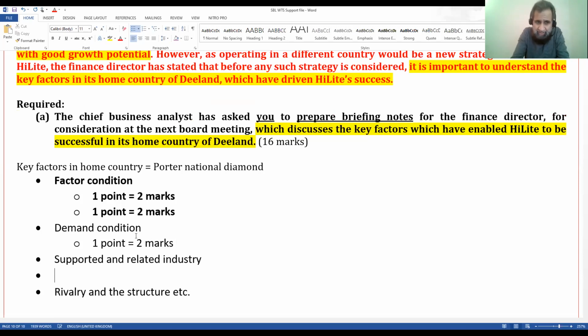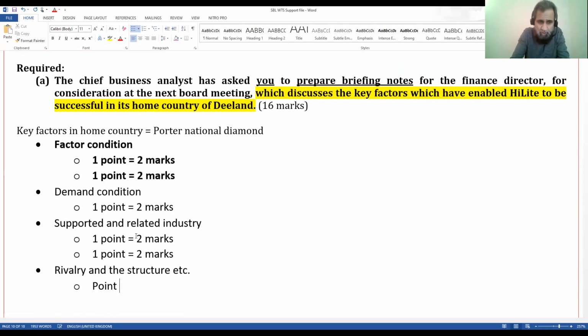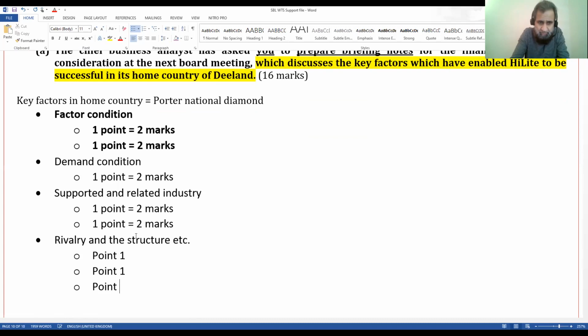Then you went to supported and related industry, and you got 1 point, so 2 marks. Then you found another point under supported and related industry, and you write that as well, and you get another 2 marks. Then you get to the rivalry and structure. Under rivalry and structure, you got point 1, point 2, point 3. So you got 3 points under that, and each of them gives you 2 marks. So under 4 headings, you are accumulating your marks to 16. Under factor condition, you wrote 2 points and got 4 marks. Under demand condition, you wrote 1 point. Under supported and related industry, you wrote 2 points. Under rivalry and structure, you wrote 3 points.